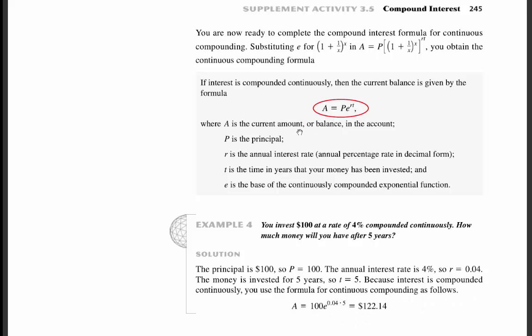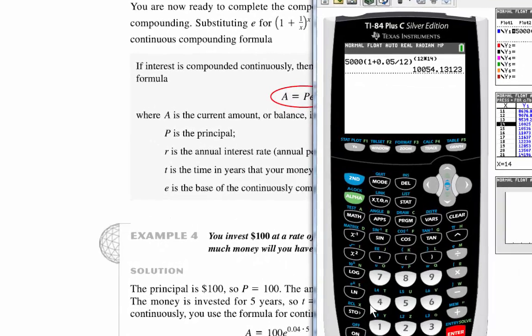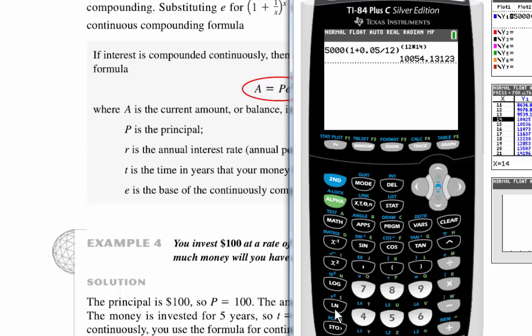And again, A is still going to be the current amount, P is the principal or the starting amount, R is your rate, and T is time in years. And this E is the base of this continuously compounded exponential function. Very quickly, I just want to mention where this E can be found on your calculator. If you look right above the LN key, you'll see this e to the x. If I press second and e to the x, there's my e, and it raises to some value. I'll put in a 1 there. I press enter. So e to the 1 is 2.718.